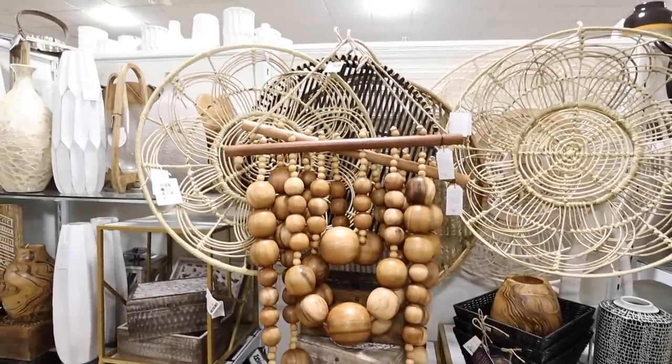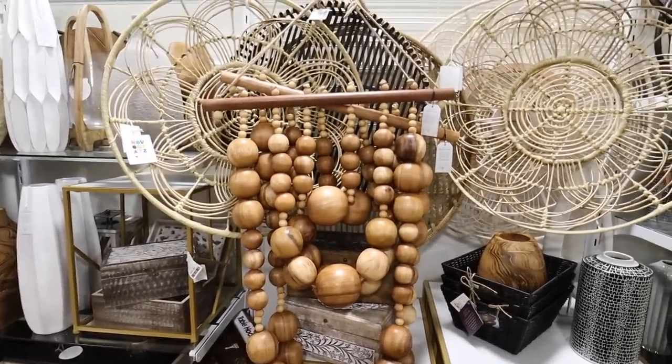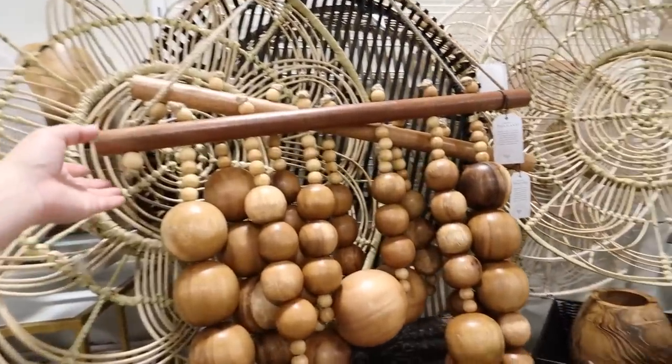They're bringing in a ton of fun new home accents for spring and summer, so that is what I want to look at next. There's some particular ones that are jumping out at me that I really want to share with you. I was just walking past this and it totally stopped me in my tracks and caught my attention because it's really unique. It's a made in Thailand piece.